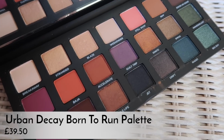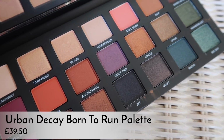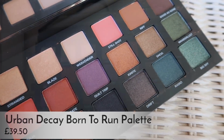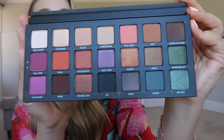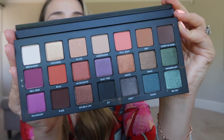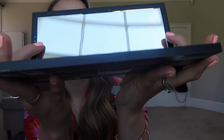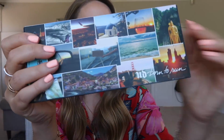I have to say the colours aren't particularly my ideal kind of selection, but really pretty. If you're into your more bright shades, then it's definitely worth checking out. Really pretty, and you get loads of colours as well. The packaging is super heavy and the mirror is massive. So yeah, that's the Born to Run palette.